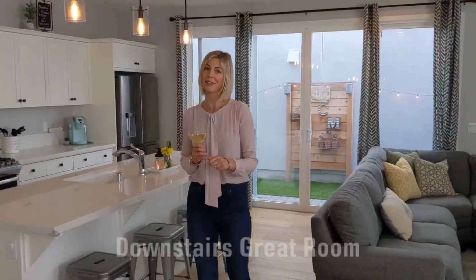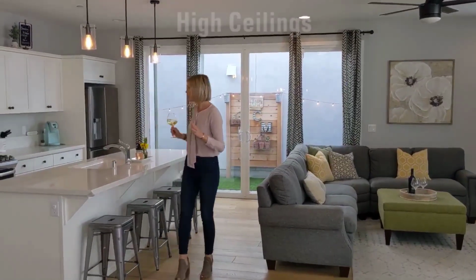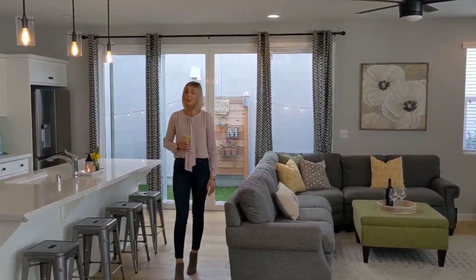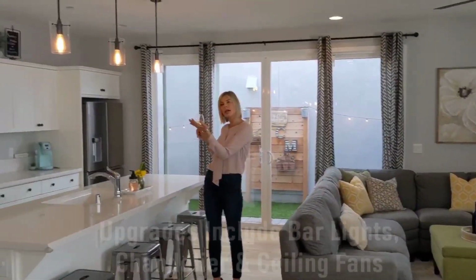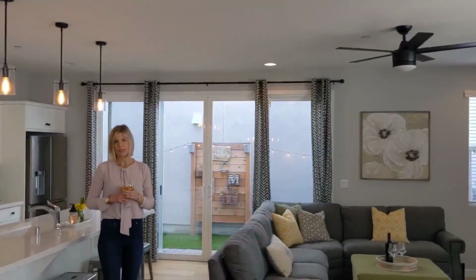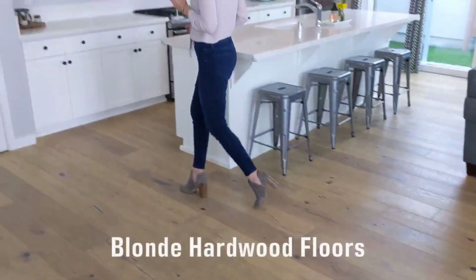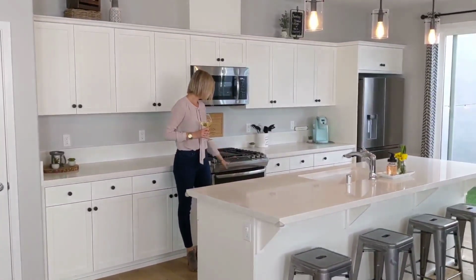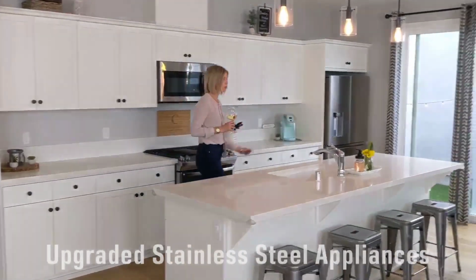This is the reason we bought this house in December of 2016. The oversized living room, high ceilings, and bright kitchen open floor plan make this space perfect for the entertainer or the homebody. We've done some upgrades like the bar lights, the chandelier over our kitchen table, and also the ceiling fan. This house has also been upgraded with the hardwood blonde floors, which are one of my favorite parts of the home, and also the white shaker cabinets. We also have brand new upgraded Kenwood appliances, including the dishwasher, microwave, and oven, and a brand new refrigerator.